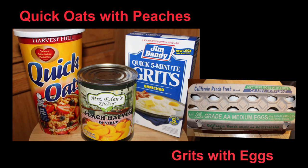Now for breakfast, we'll have the choice of the quick oats with peaches or the grits with eggs. We will just make the oats and the grits both according to the directions on the package. We will use the peach halves, that can is a 29-ounce can, to sweeten the oats, and then we will buy a dozen eggs and we'll use three of them for a dish later on, but the rest, if someone would like grits and eggs, they certainly can. We will buy two oats, one of the peach, one grit, and one dozen eggs for a total of $5.